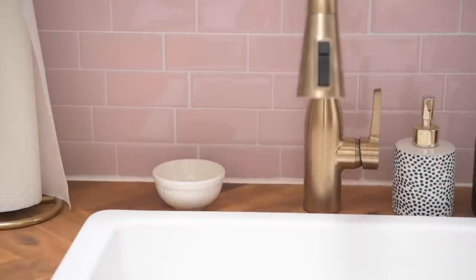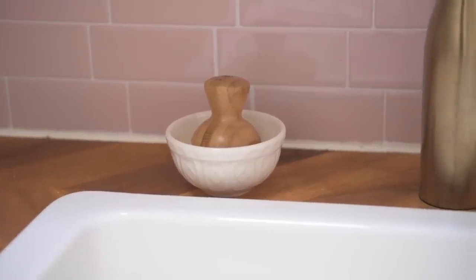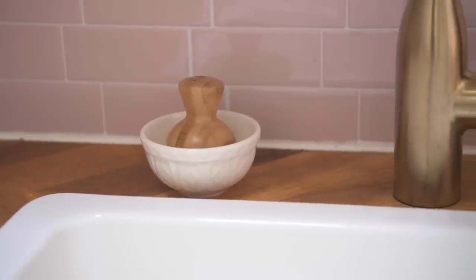It's made of bamboo. It's really environmentally friendly. I've linked it down below. It's in my Amazon shop. And I've just placed it in this cute little decorative mini bowl. I think it looks so pretty. Again, it's taking all those things that you use every day that just don't normally look that great and elevating them a bit and making them feel really special and really nice.